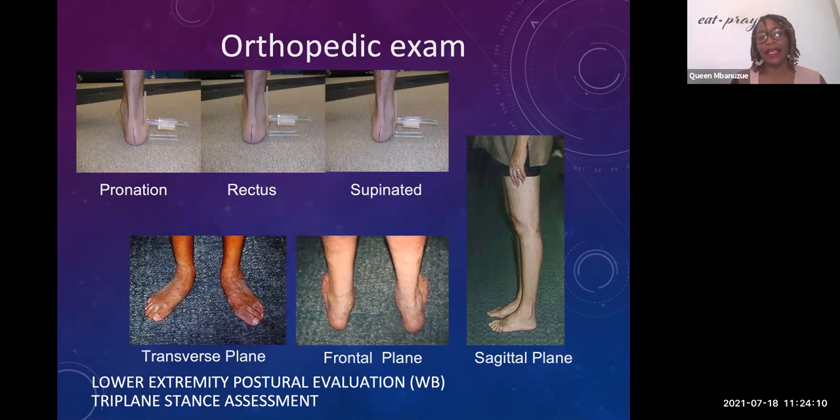We'll evaluate patients standing as well as sitting, just to make sure they're in the right shoes. A lot of times, a lot of these patients will have really flat feet. Next slide.